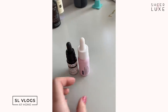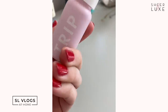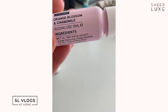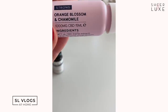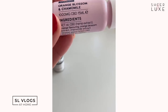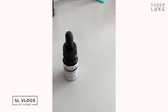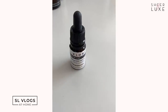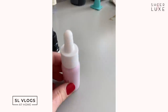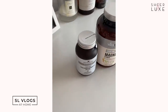But I highly recommend this new one from Trip. They also make CBD drinks. This is their new flavoured CBD. I like this one because it tastes delicious. It's strong, it says. Yeah, it's strong. It's also 1,000 milligrams. Orange blossom and chamomile. Tastes delicious. And I take this just when I want something a little bit different, because the Chloris one is more of a natural herby taste, whereas this one is quite sweet, and it also looks really, really nice on my bathroom shelf.